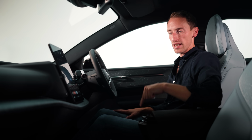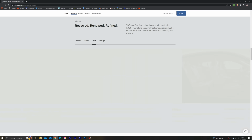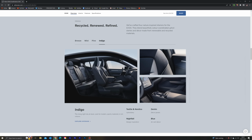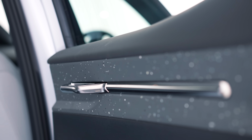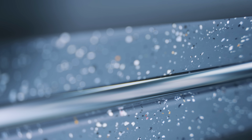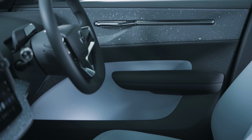Something else that's new for the EX30 is the fact that when you spec this interior, you have to choose a room. There are 4 to choose from, and that decides things like the seat materials and the colours, and also the door card colours, and this trim that you can see on the dashboard here. So now we are sat in a breeze room, which gives us this particle decor trim that you can see on the EX30 here. And this apparently is made from discarded bits of plastic window frames and roller blinds. And every EX30 that has this fitted gets a different pattern.